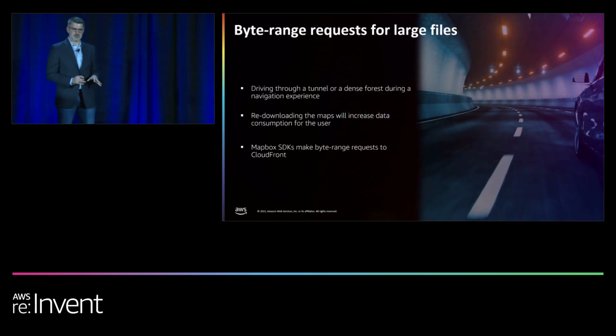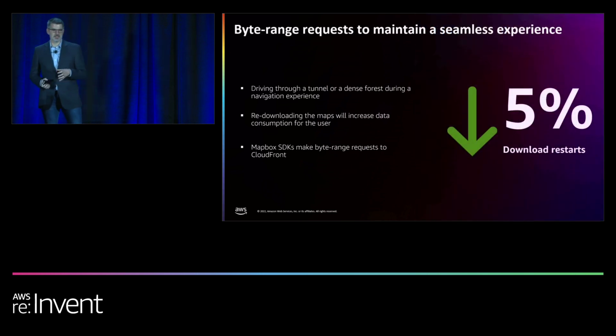To further conserve bandwidth usage, the Mapbox SDK makes a lot of byte range requests. Imagine a customer is driving while downloading a larger set of map data, and they suddenly lose connection as they drive through a tunnel. Since our SDK makes byte range requests, the download resumes once connectivity is reestablished. This helps our application remain highly available and performant, even when the network is spotty. By incorporating these optimizations with CloudFront, we were able to reduce the download restarts by 5%, thus improving all of our end users' experiences.